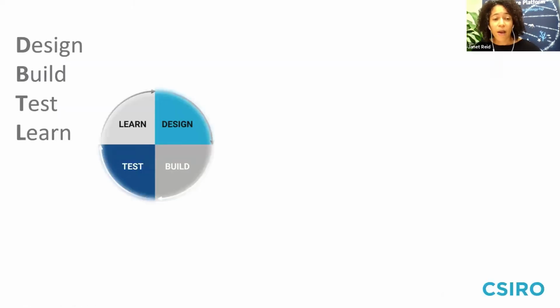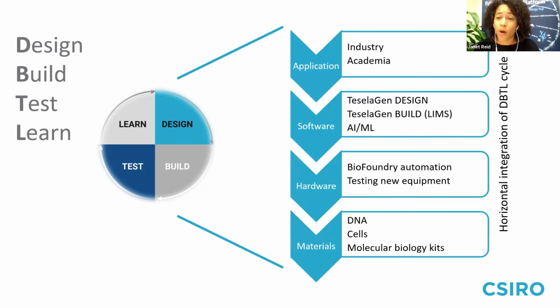Many of you, as Jeremy mentioned already, are familiar with the design, build, test, learn cycle. It's the principle by which we conduct our work in the BioFoundry. It's an iterative process in which designs are based on the learning from previous design, build, and test cycles.